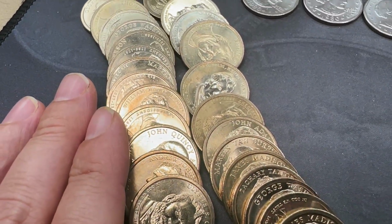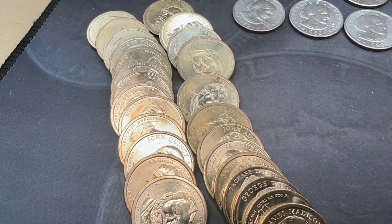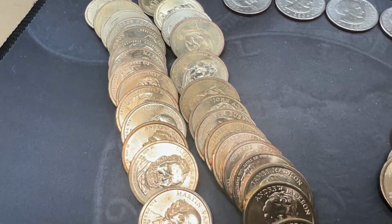Anyway, I'm going to go through these, and anything that may go in the books, we'll pull those, and I'll show you guys the state of the books as we punch those new coins down.